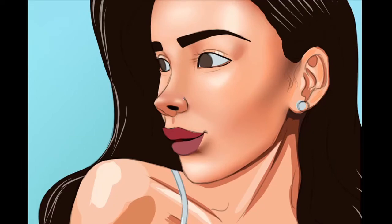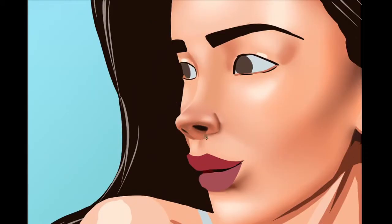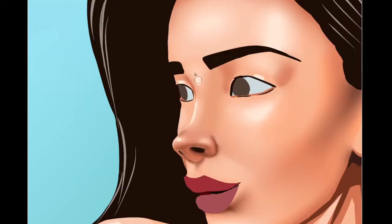Looking at it now, whenever I do the first pass of the blending, I always feel like, oh my gosh, it's way too soft, and then I start to detail things and I start to like it.